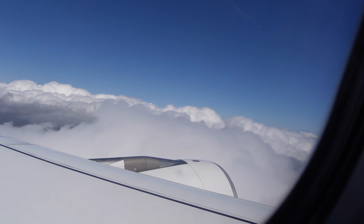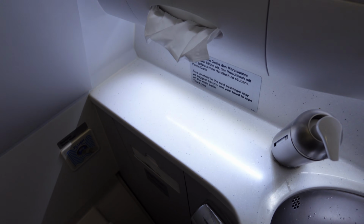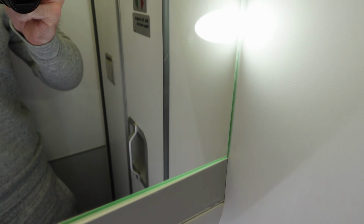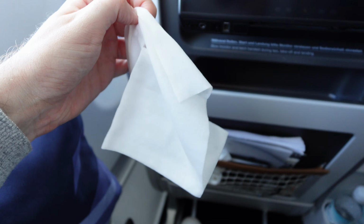Talking about facilities, let's first jump on in and check out the bathrooms. Sadly, these were shared with the economy cabin. They were kept nice and clean throughout the duration of the flight, however. Returning to the seat, there was a hot towel, or should I say cloth service, perhaps on this front. It was not the approach they went with, but nonetheless a nice little touch after having taken to the skies.